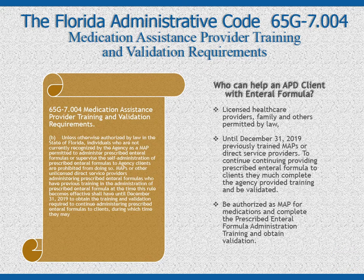In the past, if a direct service provider needed to give a person their formula feedings through a gastric tube, all that was necessary was for them to be trained how to do it. One of the major changes in the 65G7 rules deal with the administration of prescribed Enteral formula. If you were previously trained to give tube feedings, you have until December 31st, 2019 to obtain the necessary training and validation. Beginning January 1st, 2020, you will no longer be permitted to give tube feedings if you have not met the requirements that we're going to talk about next.